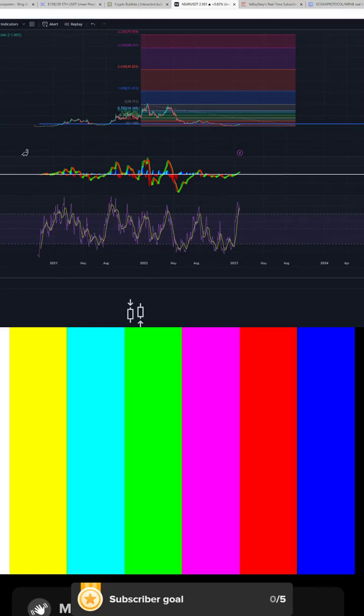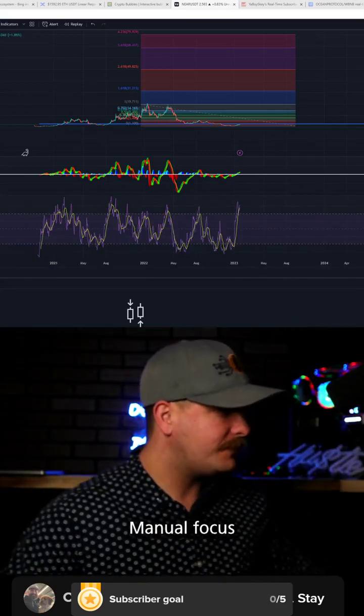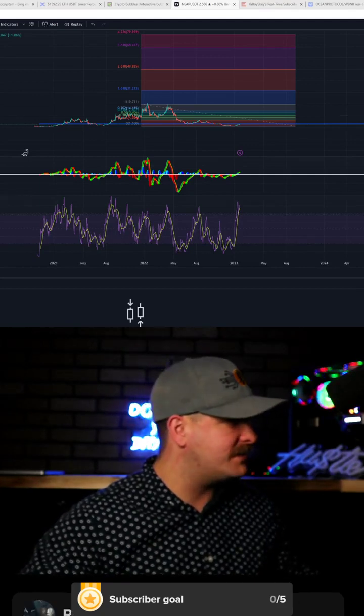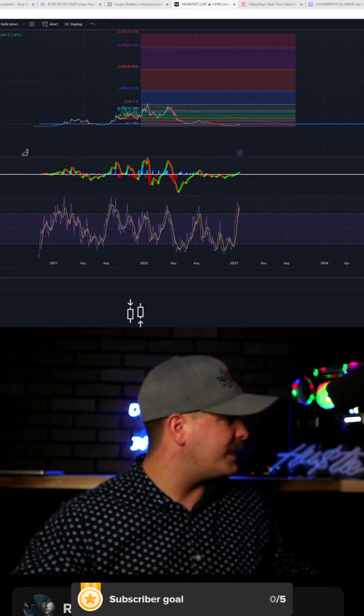XRP Fibonacci is max $10 in case it ends. They will probably hit $100. I could see XRP hitting $100. Uh-oh. You guys gotta let me know when my camera goes off. I could see XRP hitting $100 over like a decade, but I don't see it hitting that in the next bull run.